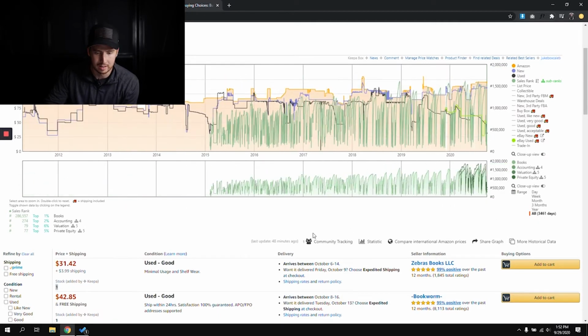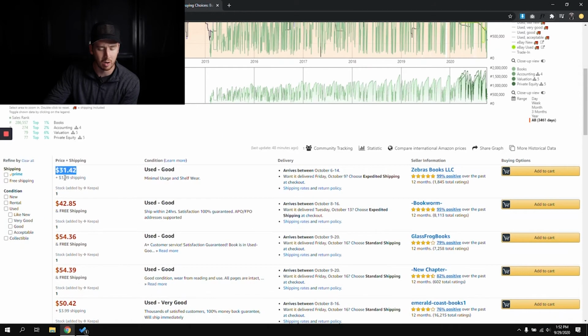So that's where the price tanked recently, but it looks like this is a year's time frame. Let's go all and see. This book is consistently sold up to a used price of $87. Only recently it started going down a little bit, but it went down way back here as well. So it's not the very first time it's gone down. So this is something where I could buy this $31 offer right here.